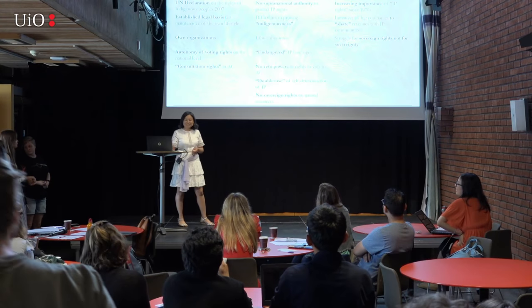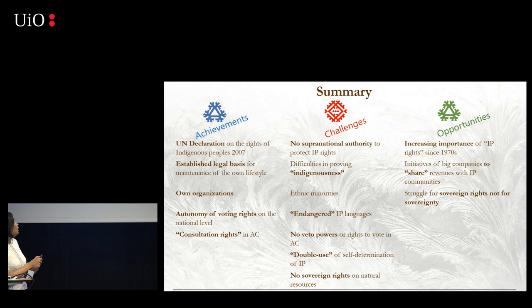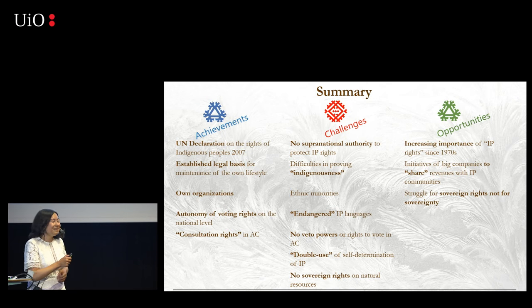Yes. I'm not really good at drawing symbols of indigenous peoples, but this symbol means house. And this means fox, but I just really like it. So this one is more or less understandable.